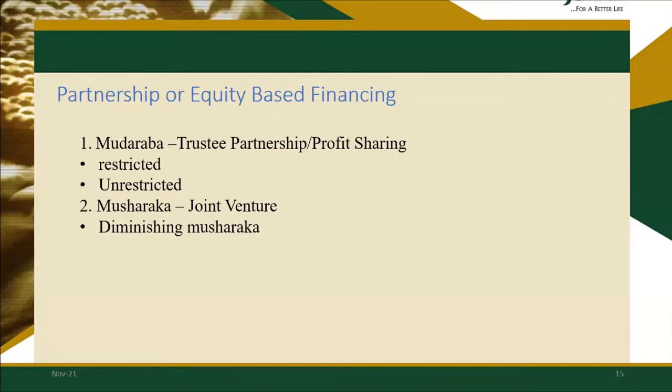In Musharaka, it is a condition that both must provide capital and both must jointly do the business together. Maybe you are in Lagos, I'm in Kano, I will send money to you, you will buy items and send them to Kano, and then I will sell. So we are both doing it together.